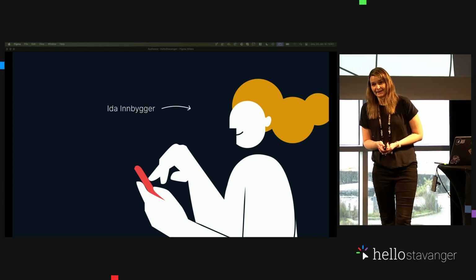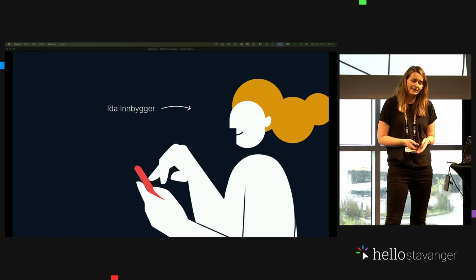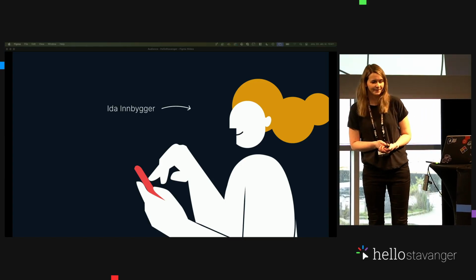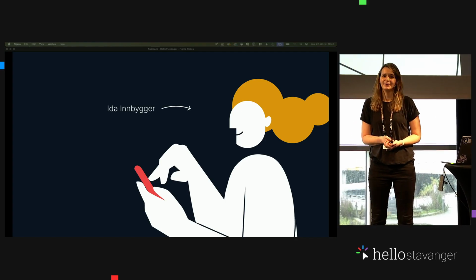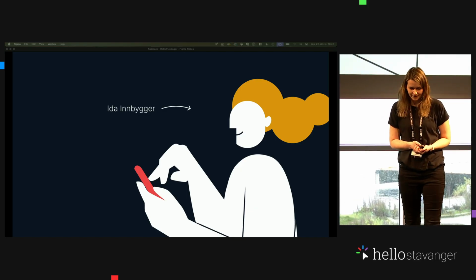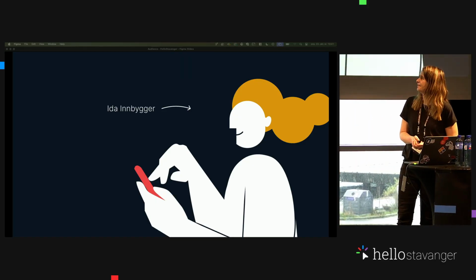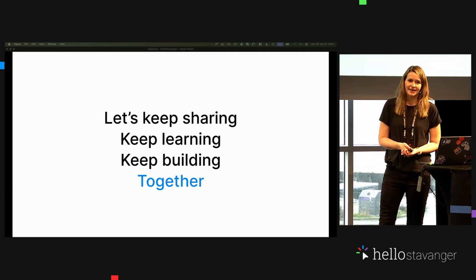And that's why we're building together a shared foundation that helps every designer and developer make things more accessible and recognizable. Because in the end, it's not about buttons or code. It's about people trusting that public services just work. So together, we can make the internet a better place for everyone. So let's keep sharing, keep learning, and keep building together.